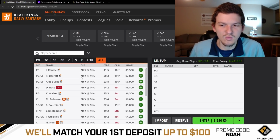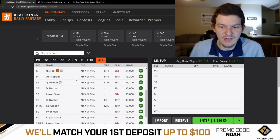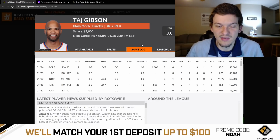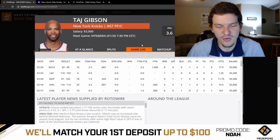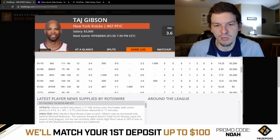If by some chance Robinson and Noel both do not play, we would probably see Taj Gibson start at center. Now, Taj Gibson, he's not a great point-per-minute player, but if by some chance Robinson and Noel are both out, Taj Gibson would have to play like 32, 34 minutes. We have seen when he makes spot starts, a lot of times he will get pretty good minutes.